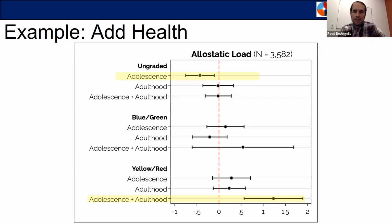This will be the last health outcome I show you. We're looking now at wave 5 allostatic load. This is basically just a count of high risk biomarkers related to the cardiometabolic and immune system. So in other words, higher scores are bad. Again, we find that respondents who live in yellow or redlined areas across the life course have the highest allostatic load scores on average. Also, their peers who lived outside the redlining map boundaries in adolescence appear to have the lowest allostatic load scores on average.